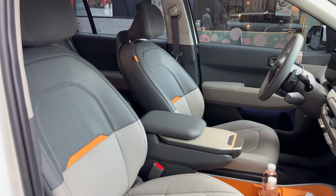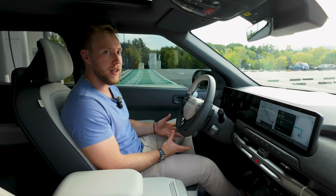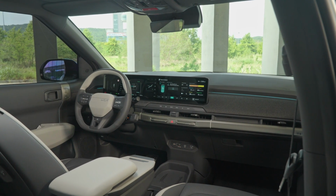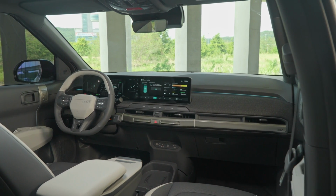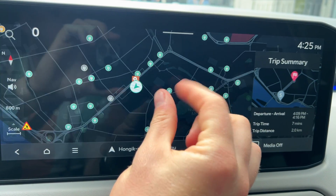I have to say that this cabin just feels extremely spacious. You do not feel like you're in a compact SUV when you sit inside here. It just has boatloads of storage. In terms of technology, like I said, the screens are unbelievable. They're super responsive, super clear, super color accurate.